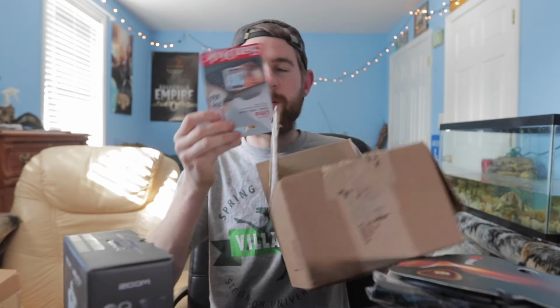Yeah, I was 100% right. Okay, so I guessed right. The little, just knocking everything over here. So this is just a really small, simple 16 gig SD card for the H4n.